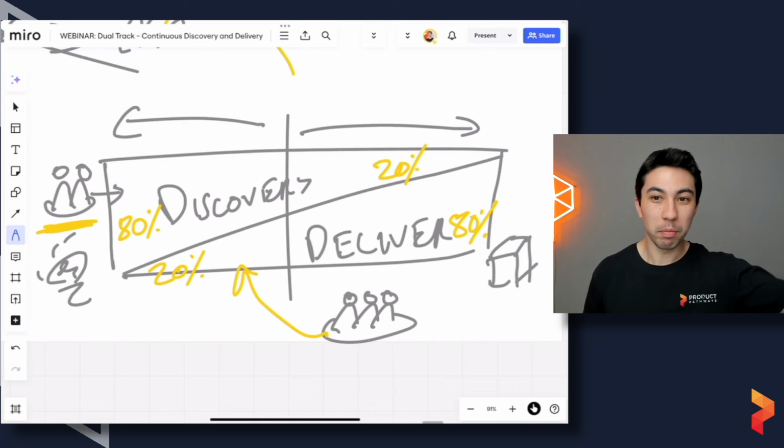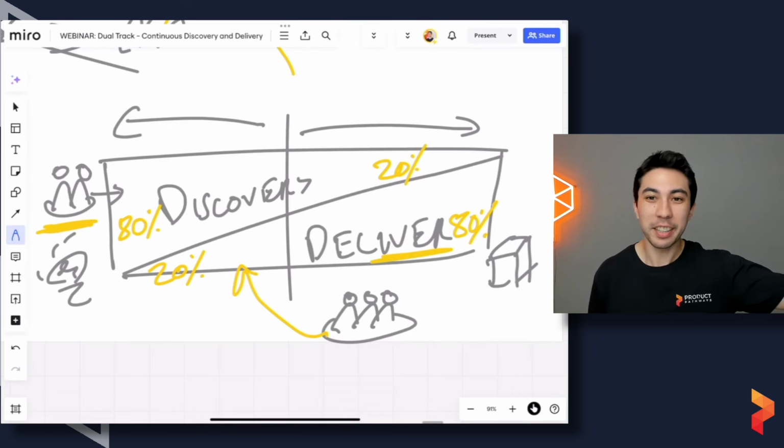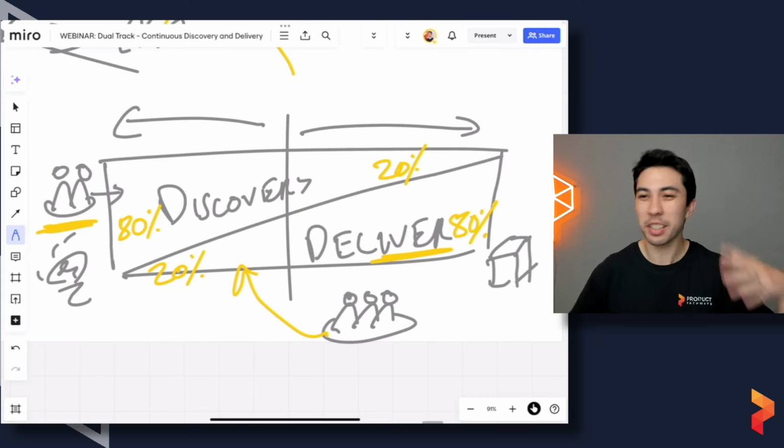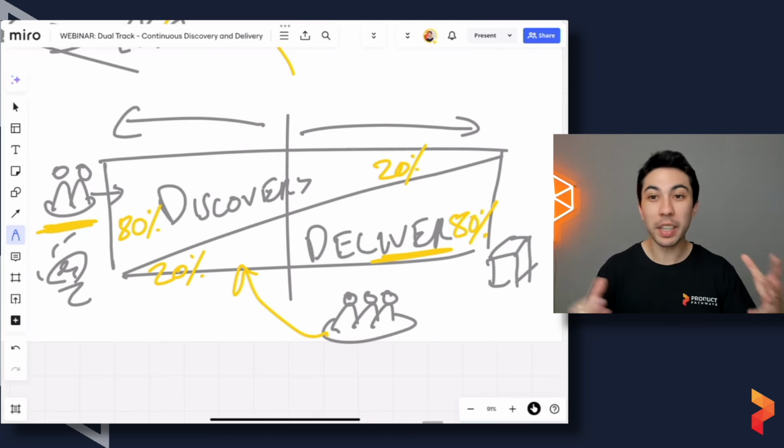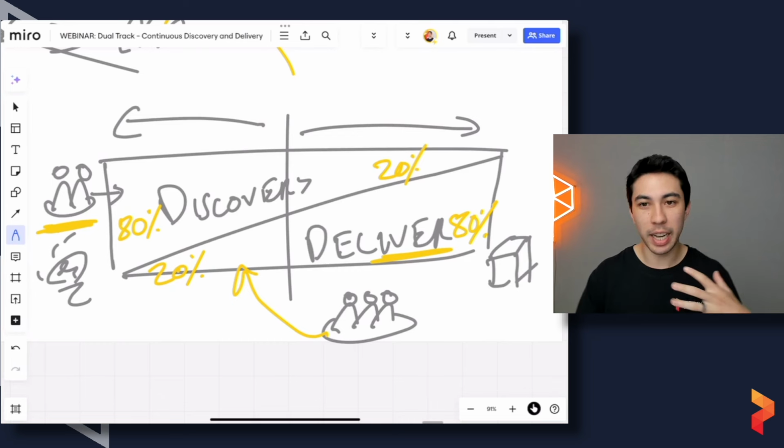Whilst you may be predominantly in discovery, things come up in delivery. Like there's trade-offs, there's questions, there's clarification. So even as a user researcher or a designer, you get pulled into the delivery because you need to answer questions and you need to help, right? So it's not as clean cut.